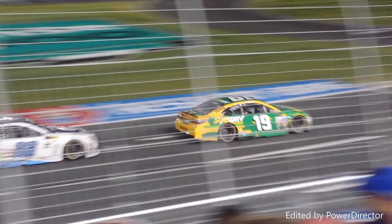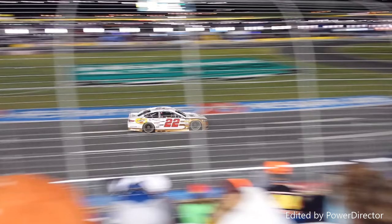We start getting into the latter part of the race. So it's pretty cool. Pretty cool pictures they got here, and yeah, so get some restarts in.